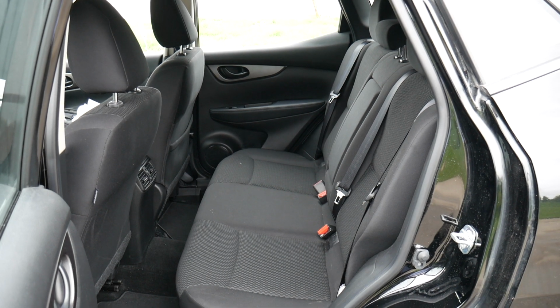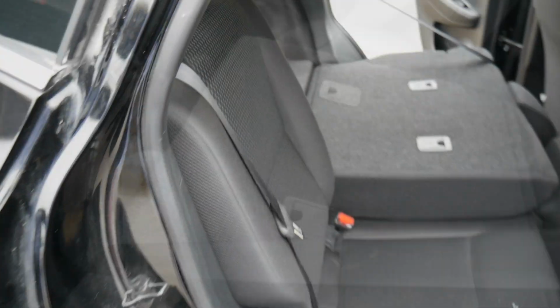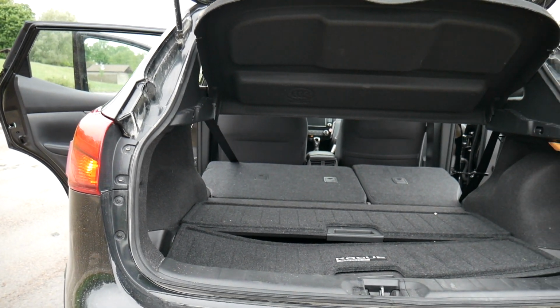Thankfully, though, you do have some other options back here. Those rear seats do fold down. You just have to pull up on these little latches right here, and the seats fold down pretty easily. Although I did notice you do have to scoot the driver and passenger seat forward a little bit to get those seats to collapse. But once you get them collapsed, you'll see that you have a much larger storage space back here to take advantage of.